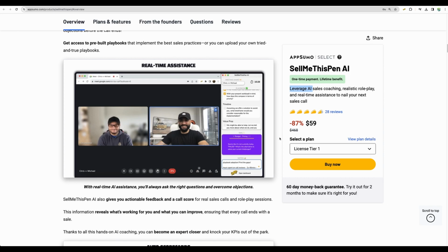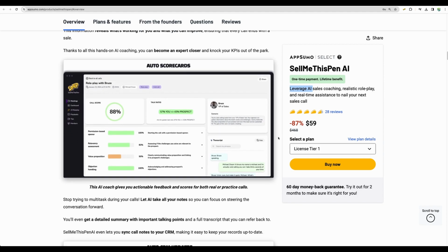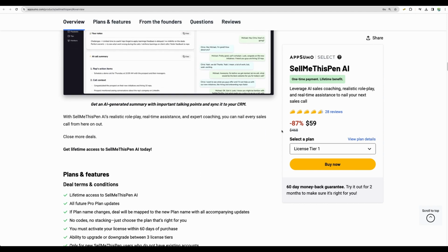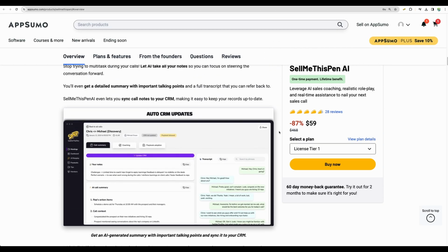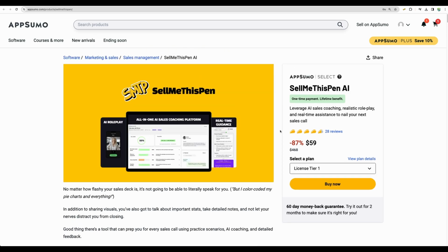You can get real-time assistance during your Google Meet or Zoom calls, and you can get the detailed statistics and analysis of your calls, and you will be able to save that in your favorite CRM system. Well, I must say it is a well-built software, which is pleasant to use.